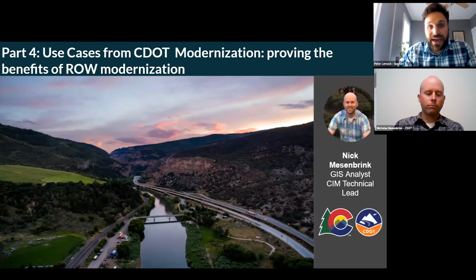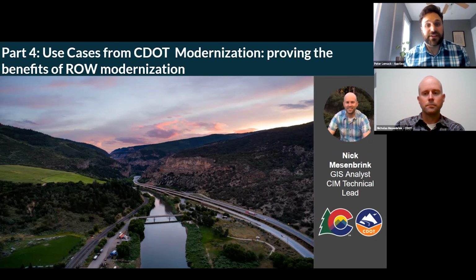Now, with that, I'm going to turn it over to Nick Mesenbrink from Colorado DOT. He's going to talk to you about some of the actual benefits that he's seeing and that his organization are realizing having completed their right-of-way modernization project about a year and a half ago. So Nick, I'll turn it over to you.